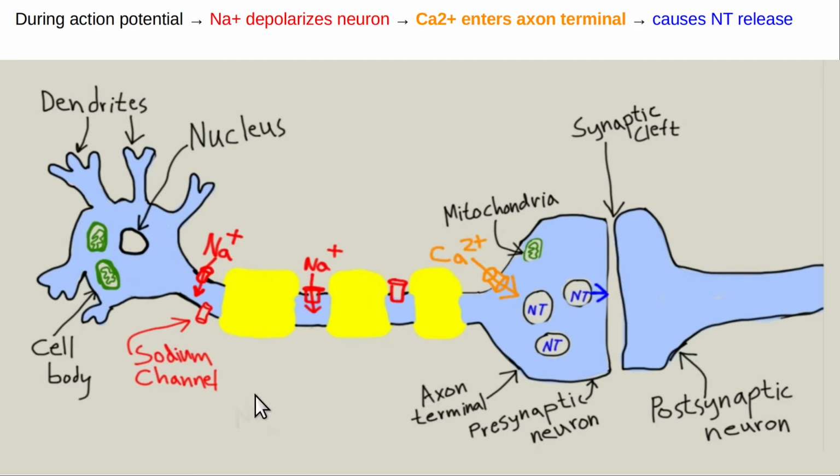So here's a typical action potential in a neuron. Here's a cell body where the DNA is, some mitochondria. These are the dendrites, the receiving signals for this neuron. Then when an action potential is fired, it'll typically start right over here, right where the connection is between the cell body and the axon. This is sometimes called the axon hillock.